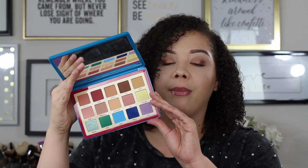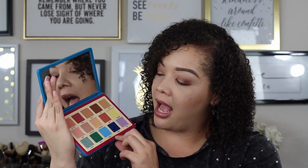Now this one I absolutely love, because you get all of these awesome everyday wearable, more neutral mattes, and then you get a few pops of color. And this color, let me swatch this. This looks so beautiful, this color right here. That is absolutely a stunning color, and it feels buttery, it feels smooth. Let's go ahead and swatch a matte, which is Cocoa, which is this guy right here. Oh yeah, the pigmentation is there.